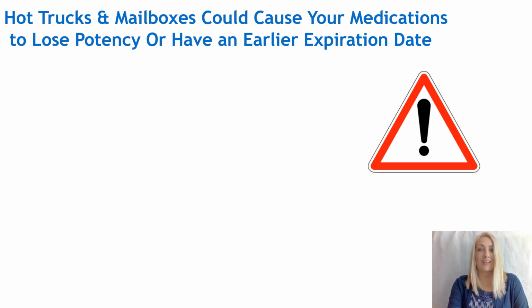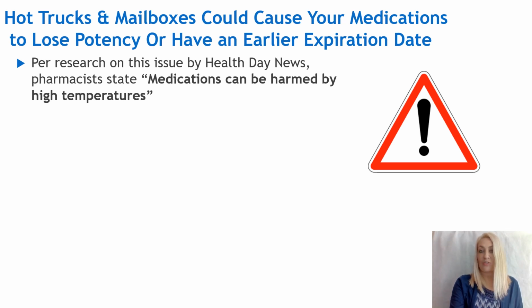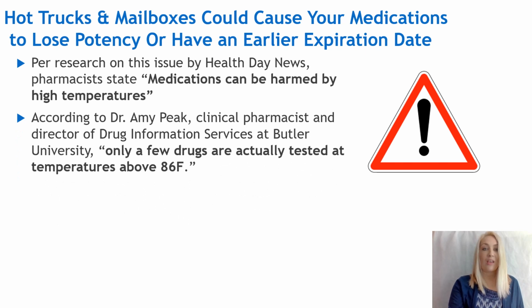Next, let's discuss the hot trucks and mailboxes. So what we know is that they could possibly cause some medications to lose potency or have an earlier expiration date. And there are many different sources and articles where I found this information. Per research on this issue by the Health Daily News, pharmacists state that medications can be harmed by high temperatures. According to Dr. Amy Peek, a clinical pharmacist and director of Drug Information Services at Baylor University, only a few of the drugs are actually tested at temperatures above 86 degrees.